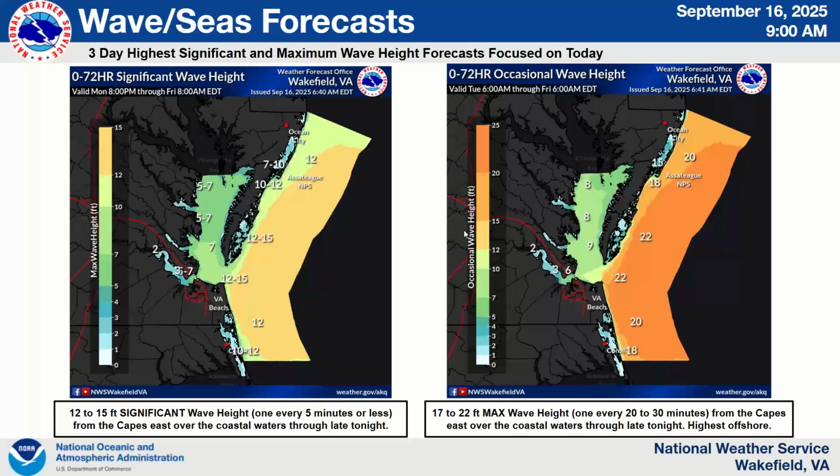And then just quickly looking at the significant wave height between 12 to 15 feet kind of this afternoon when they really begin to increase. And then there is the threat of, 1 in every 20 to 30 minutes, you could see a max wave between 17 to 22 feet from the Capes east over to the coastal waters through late tonight. Highest will be offshore.